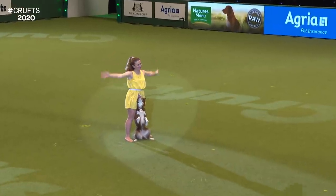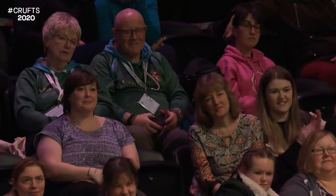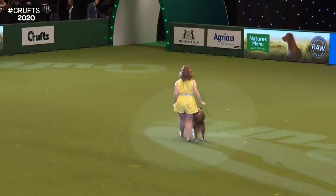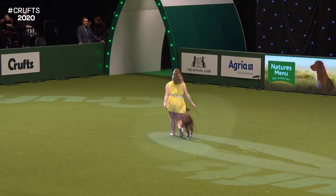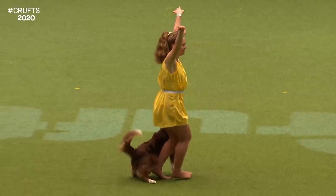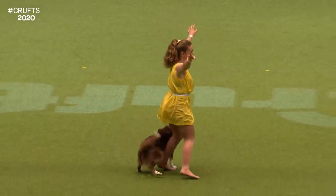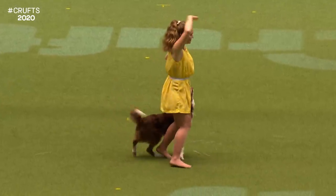And Elsa, they're on top form, aren't they, Richard? They are. That was a very polished performance there, and lovely music. It was lovely light music, and it really suited that dog. She's light on her feet, and Nikki moving around nicely. Just had that feeling of joy and lightness that music had. And some polished positions there as well.